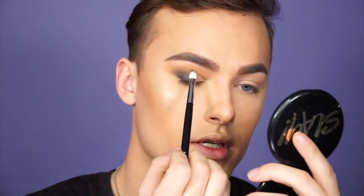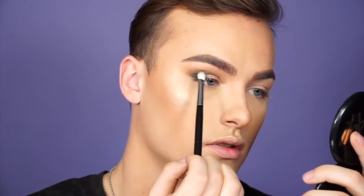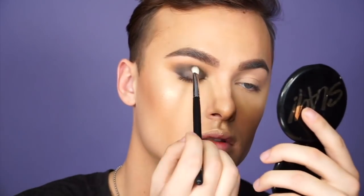Alright, so I'm also going to take this up into the center of the crease. I'm going to leave that whole space in the middle of my eyelid blank for that brighter shade. And I don't have any fallout either with this dark shade, which is really nice. As you can see, nothing down there.